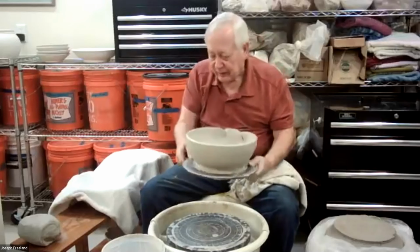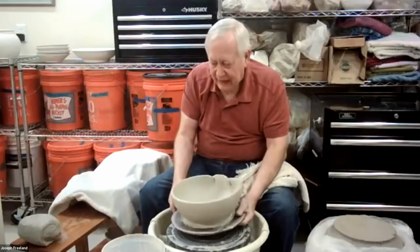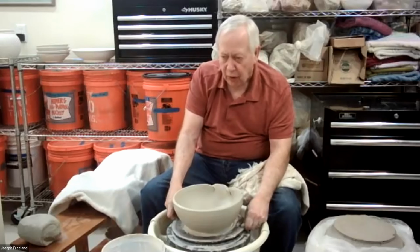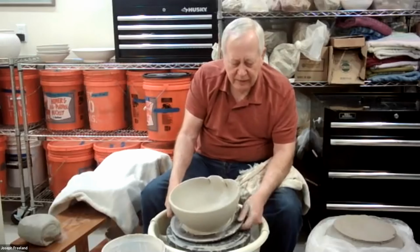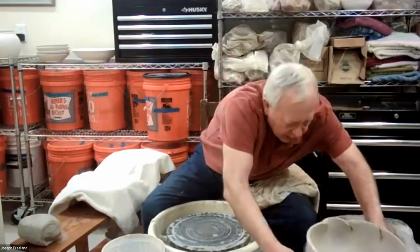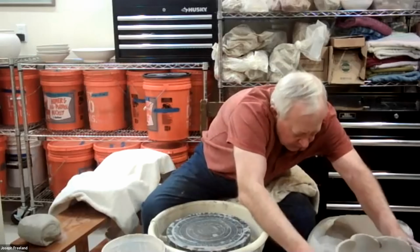Okay. All right. Then after that, the bowl has to sit for a few days and get to leather hard, and that feels almost like a piece of leather. It's got some spring to it, but not a lot. Set that one out of the way.